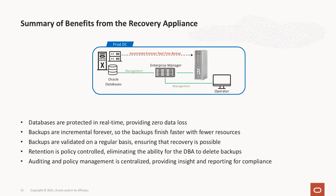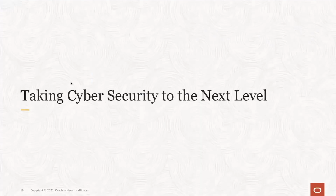Backups are also validated on a regular basis inside the recovery appliance when they arrive and on a schedule. So you can ensure that there's recoverability of the data. And that validation process, again, does not touch the production database, so those resources get freed up. Retention policy is controlled, eliminating the ability for the DBA to actually delete backups or make changes. And auditing and policy management is centralized and gives you insight and reporting for compliance and any changes that may have occurred in the infrastructure.